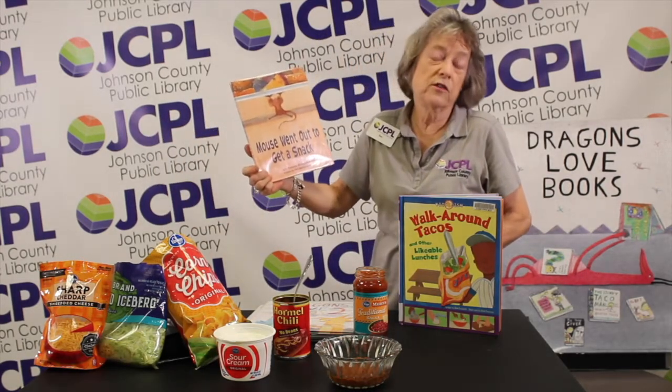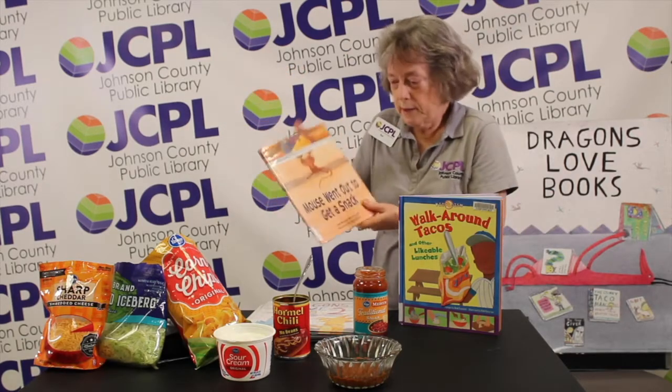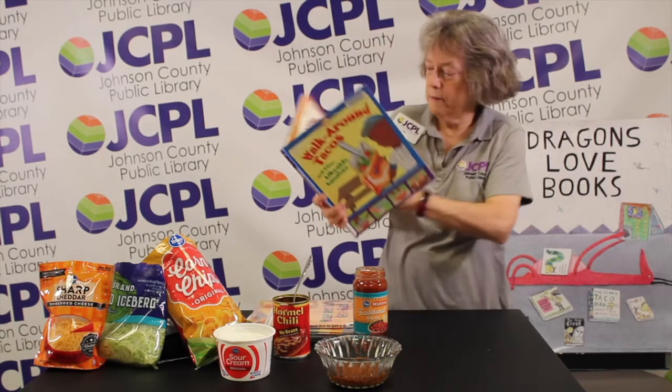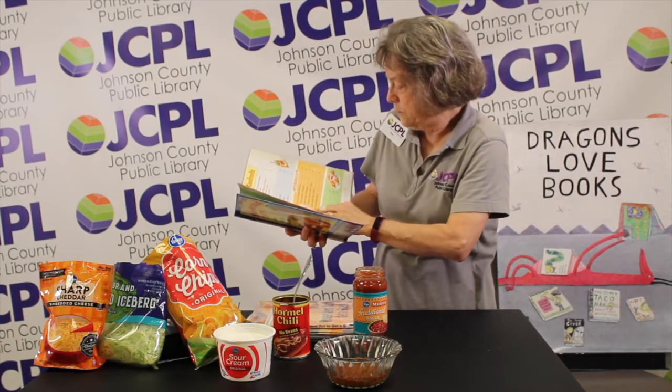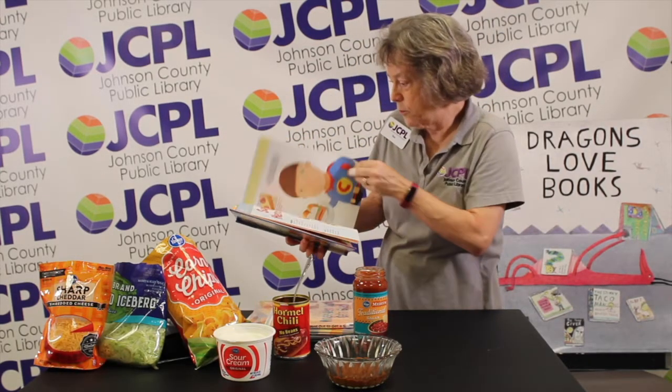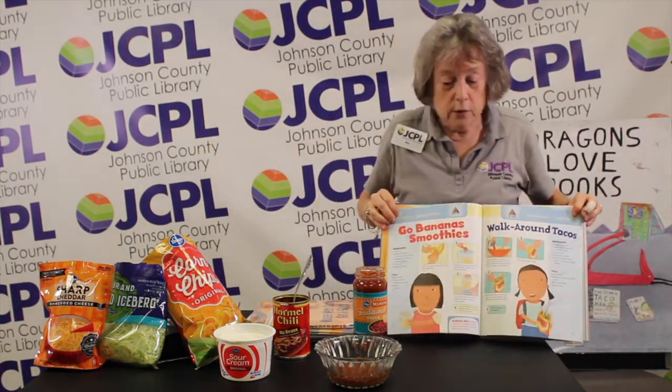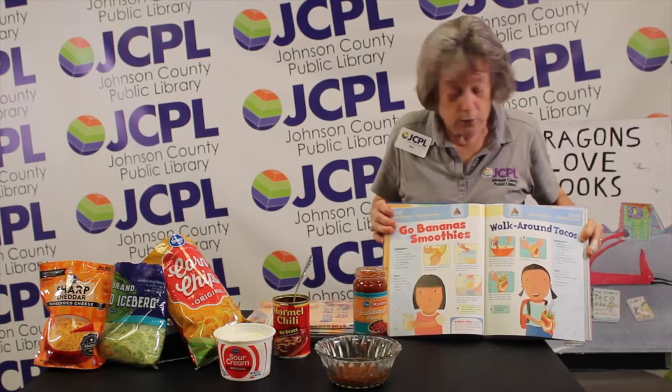And we saw those six tasty tacos. But he settled for cheese, and that's one of our ingredients. Let's go back to our recipe. Walk Around Tacos was the main hit of this little book that they wrote together. So Walk Around Tacos, you can really put any amount of ingredients in your walking tacos.